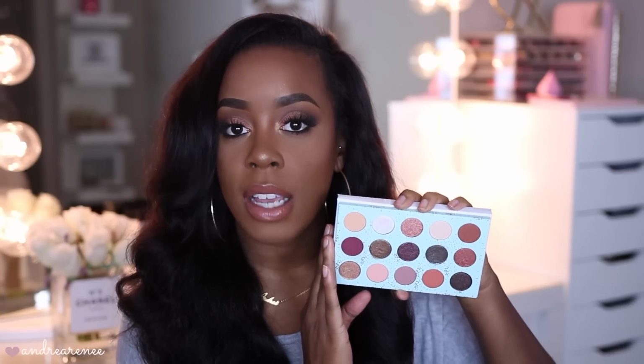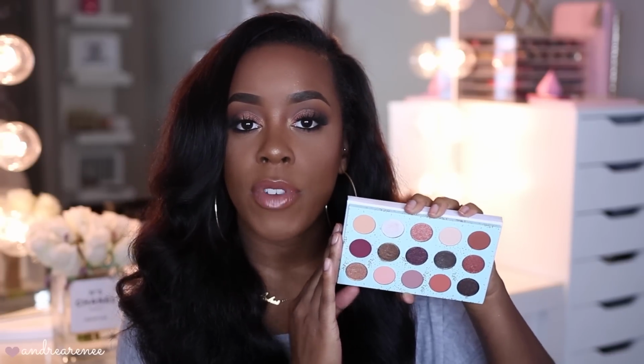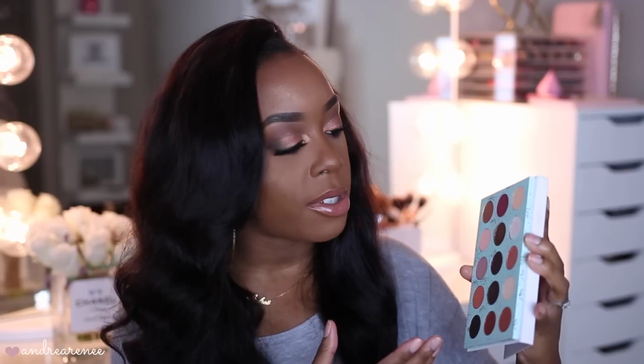So first, let's start out with what it looks like on the inside if you guys have not seen it. So you do have your mattes, you have metallics, you have shimmers in here. And like the Too Faced Sweet Peach palette, you have warm tones, you also have cool tones. And if you don't like bright, fun, colorful pastel palettes, then this palette is good for you as well, because you kind of get a mixture of both. You get your colors, but at the same time you get your warm tones in here as well.